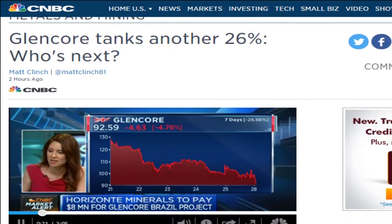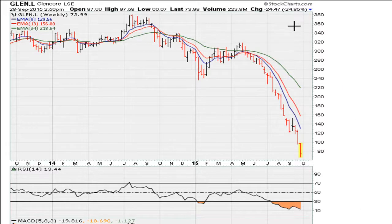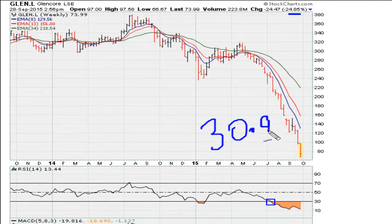So let's go to the chart and begin by taking a look at the weekly chart. We see that it is down about 25%, this being Monday, September 28th. Just keep in mind a couple of observations here. Ever since about the beginning of July, the stock has been trading below that magic number of 30.90. I always say when you see a stock drop below 30.90, you want to stay away.